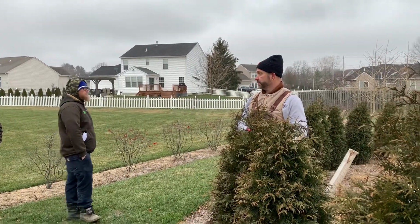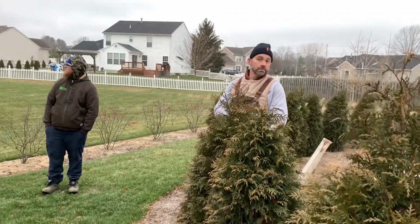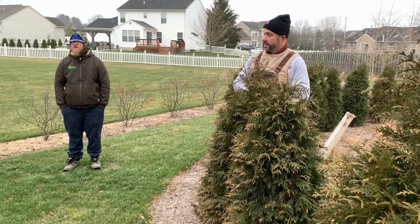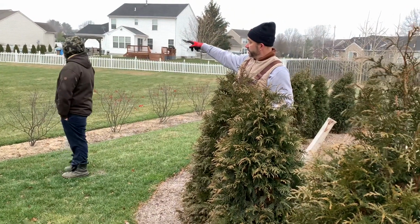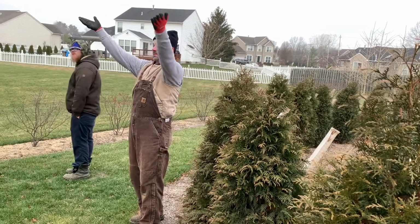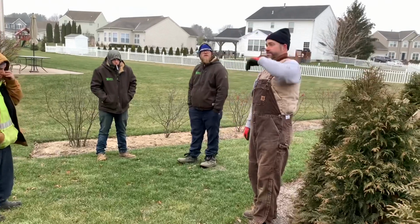Deer don't eat them, that's why we use them. Supposedly, yeah, they leave them alone. Usually when you see the regular arborvitae, anytime you see them shaped like this, about this height, the deer have eaten them. Yeah, they almost look pruned that way.